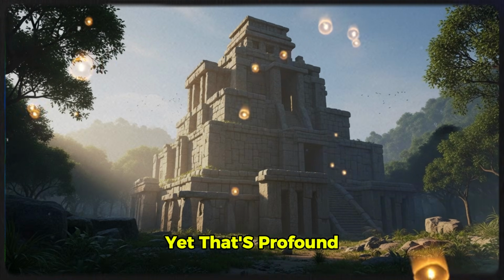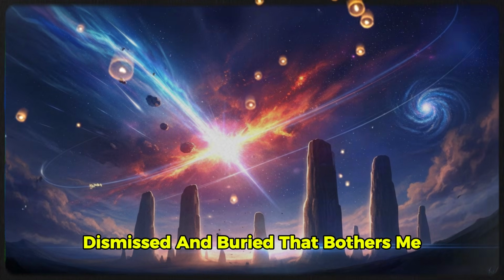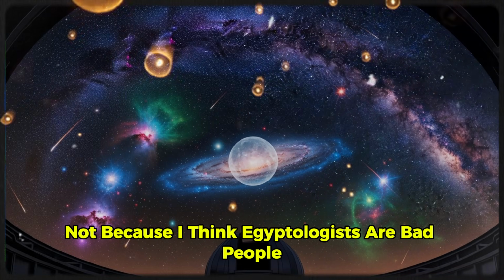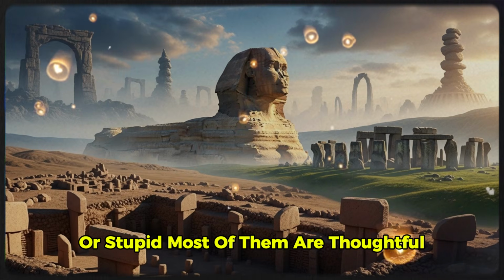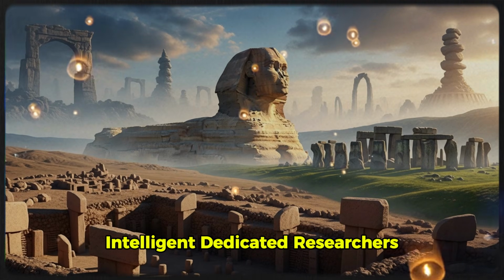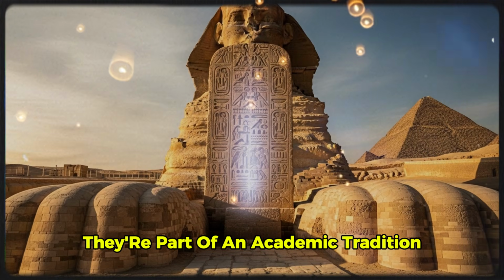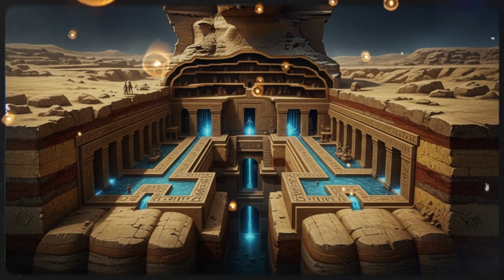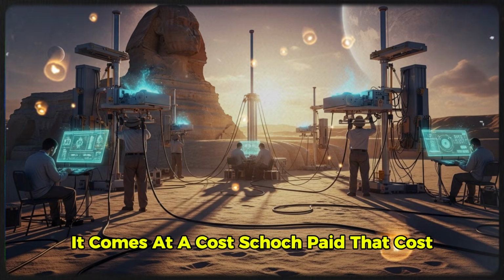That's profound. And the fact that this evidence gets marginalized, dismissed and buried, that bothers me. That bothers me a lot. Not because I think Egyptologists are bad people or stupid. Most of them are thoughtful, intelligent, dedicated researchers. But they're also human. They're invested in frameworks. They're part of an academic tradition that has a lot of institutional weight behind it. And challenging that weight, even with good evidence, is difficult. It comes at a cost.